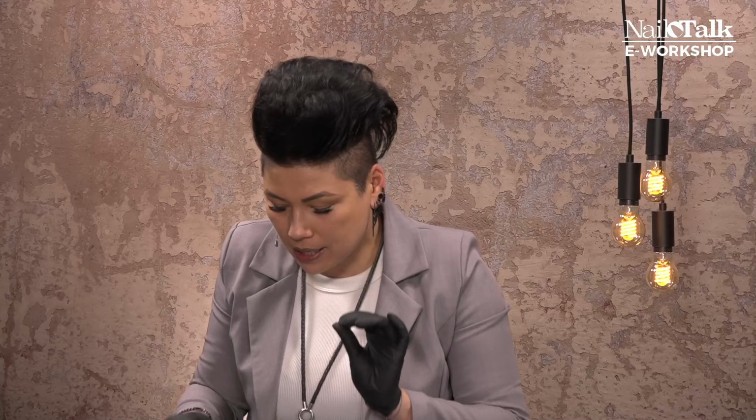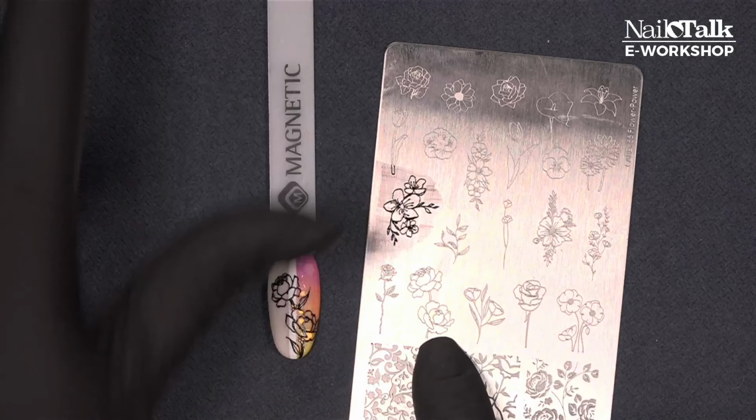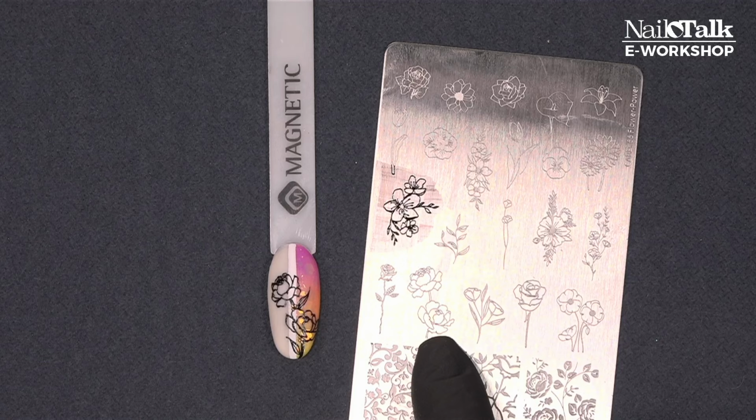And the other one was also made with the same new stamping plate. I only did a little bit of hand painting because this is the stamping plate, the element. And I just added a little bit of leaves extra, hand painted on. So you can create your own elements and your own stamping and make it more unique.